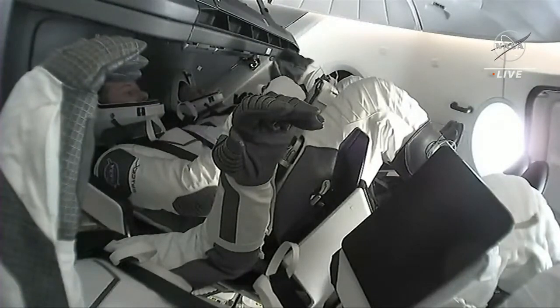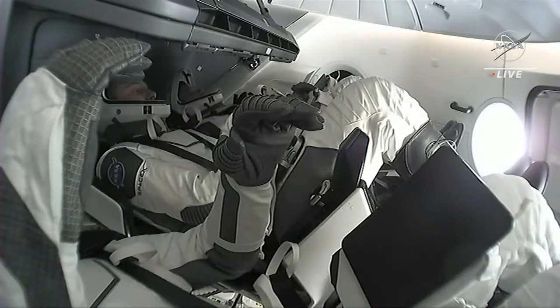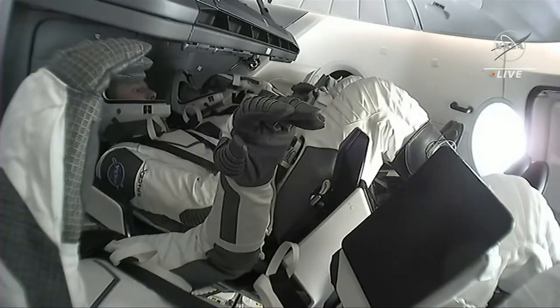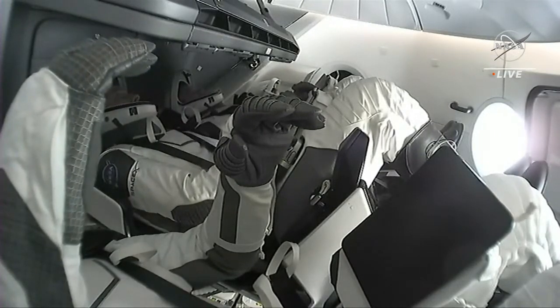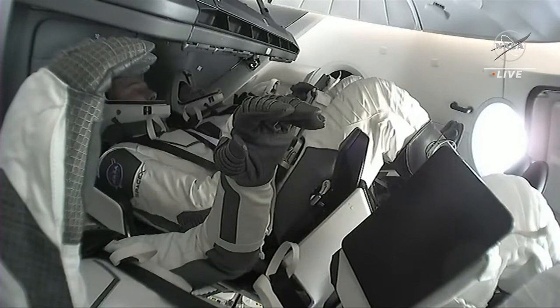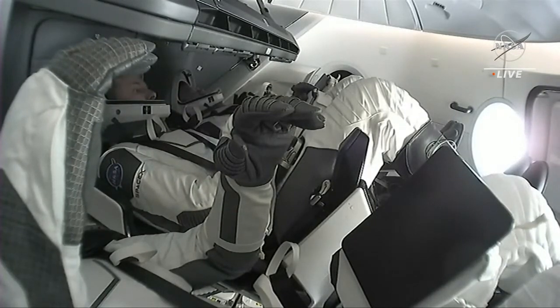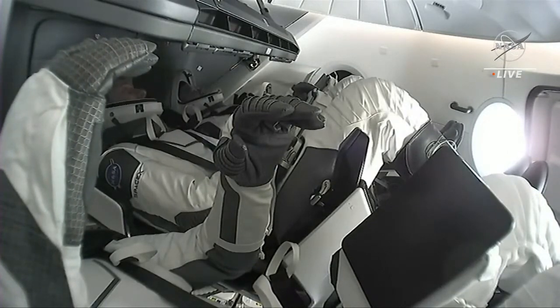And we're less than 1 minute away from deorbit burn. Once again, this is the last time that those forward Dracos will be utilized. After this burn is complete, we will be able to close the nose cone, which will then basically hide or cover up that area, including the forward hatch, which of course is the hatch that the team used to ingress and egress from the International Space Station.